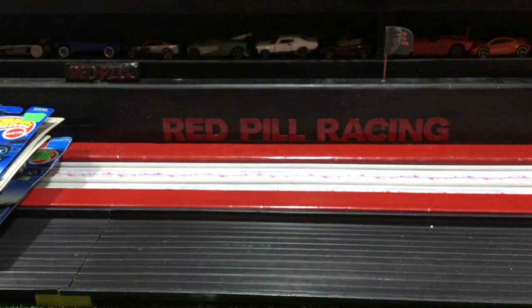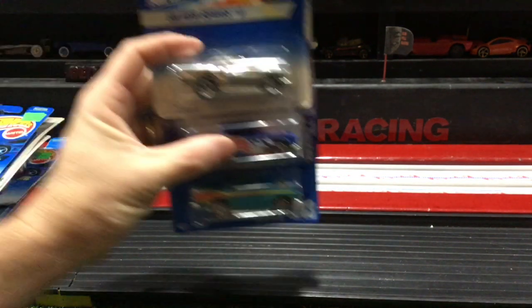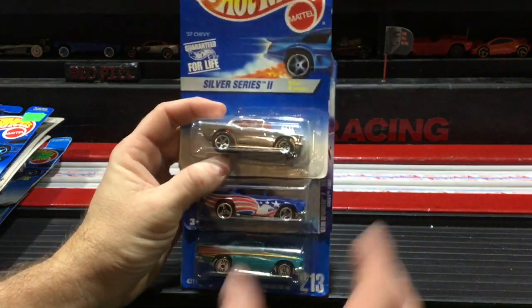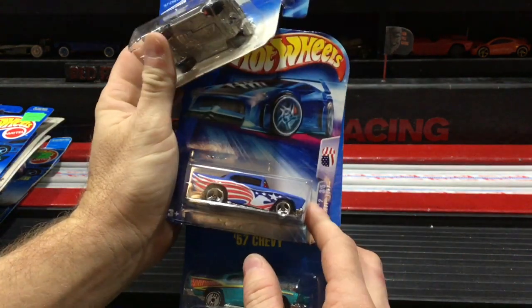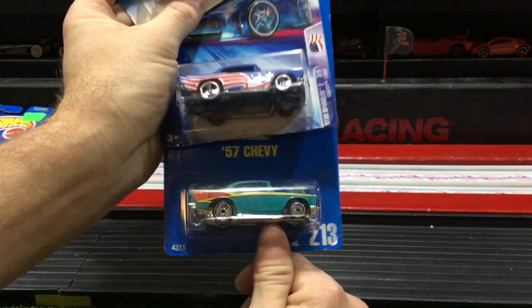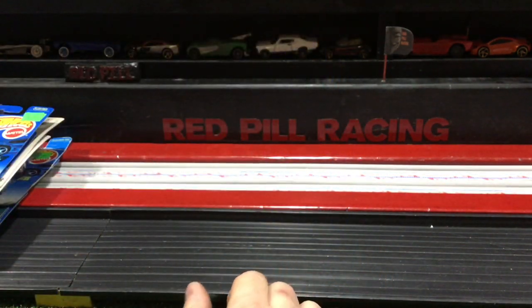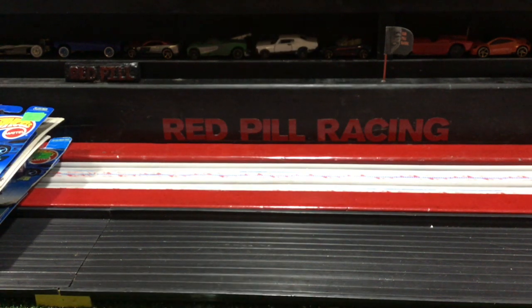Right, next up, since I just busted open a few of these and ruined them, why not replace them? The Chrome 57 metal base, the red, white, and blue Eagle metal base, and the Ultra Hots. Nice. I'm trying to put them in the box, but if my voice sounds all messed up, it's because I'm sick. I've been sick. Everybody in the house is sick.